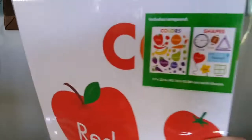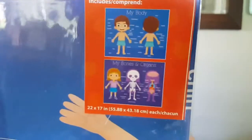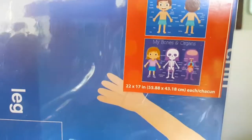I'll fold out at least a couple of these so that you can see them. This one here is colors and shapes. And then this one here I thought was fun. It is my body, my bones, and organs. So then it talks about the different parts of the body, and the bones and the organs, and it helps your kids to recognize those.